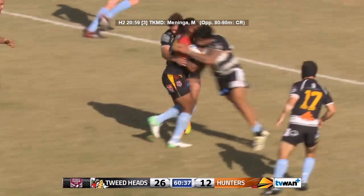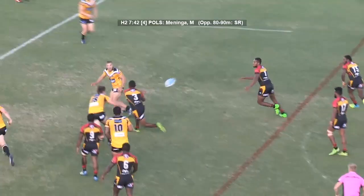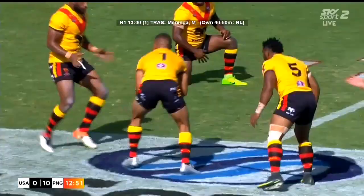And again, good defence, but they've made about 5 metres. Hold! Hold! Go, three. Outside. Offload, offload. Play on, play on. Still three. Off the leg! Dolphins half, Puara into dummy half. And then he finds Moses Meninga. He offloads. Woods.